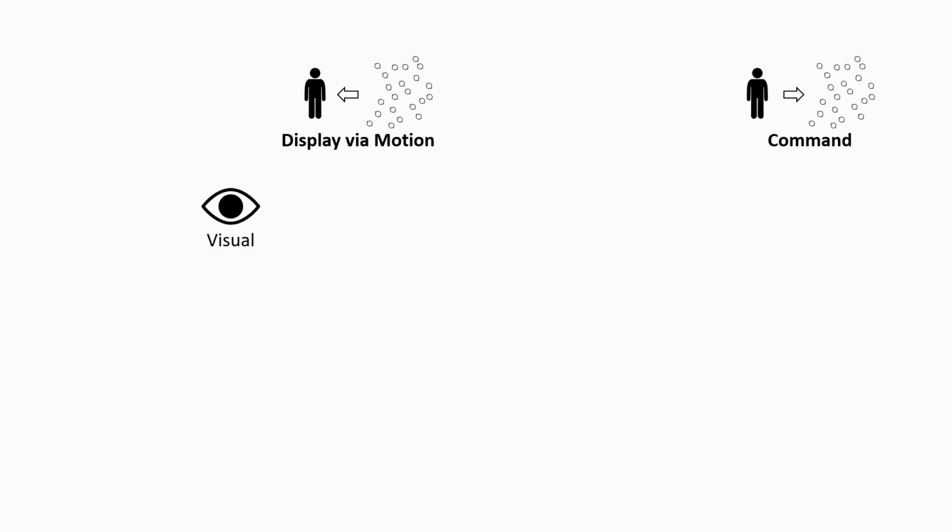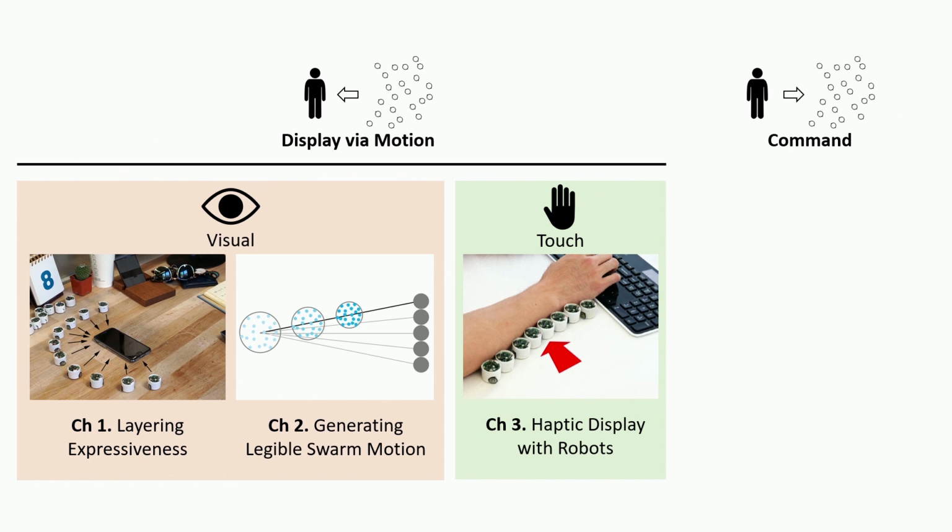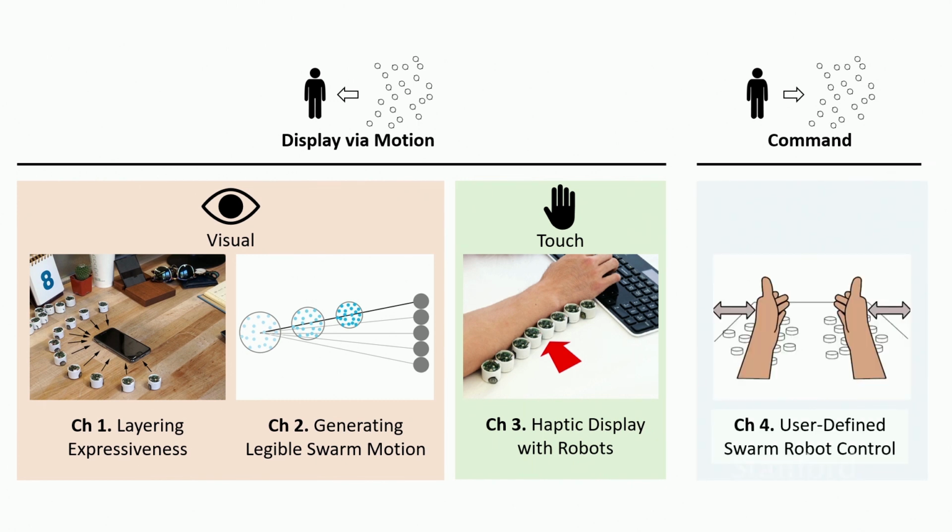In terms of display, I looked at how to leverage motion to visually convey information, especially when the robots are out of reach, as well as through touch when the robots are nearby users. For the visual display, I looked at how to embed expressiveness as well as intent into the swarm robot motion. And for touch, I looked at how people perceive different touch stimuli from the robots, as well as how people use robots to convey different touch messages. And lastly, I investigated how to enable users to command large number of robots. And because prior work has mostly focused on developing a functional means that is not based on how users prefer to control a large number of robots.